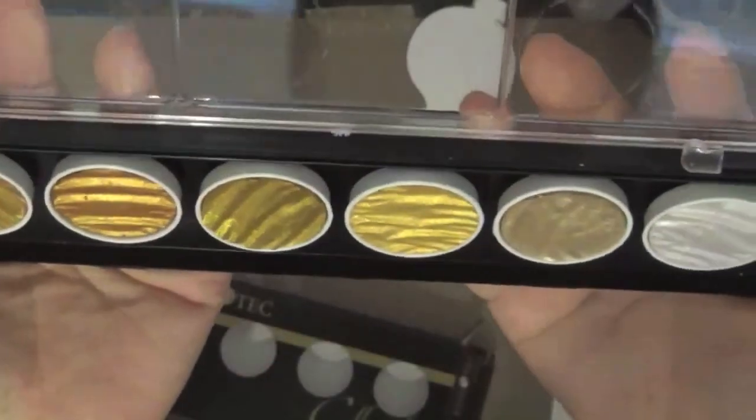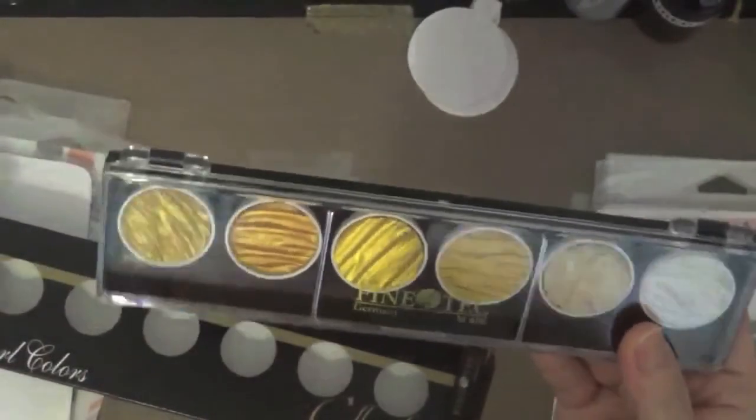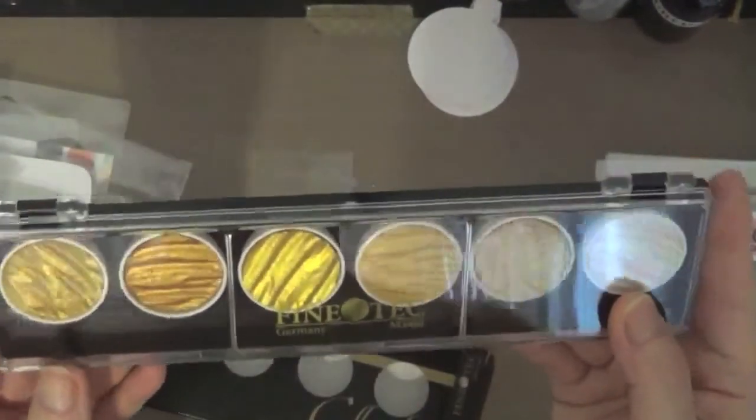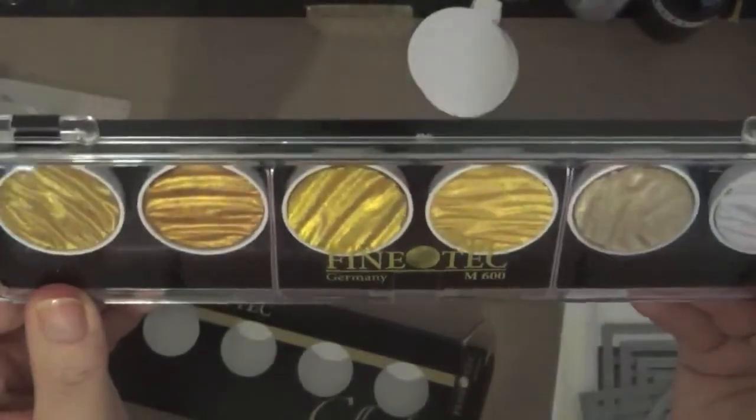So pretty. A lot of sparkle and shimmer to it. So I think this would be a good addition. You can add it to any of the other colors, and it'll give a really nice metallic finish. I'm excited to try this out.